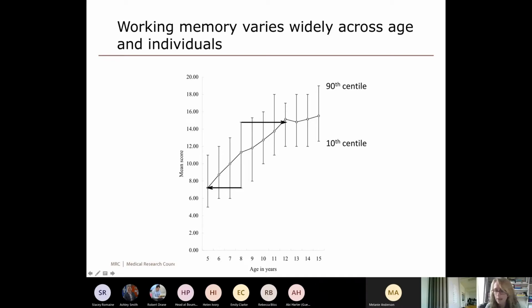But the child who's there in the bottom 10th centile has the working memory capacity of a 5-year-old. The child who is in the top 10% has near adult levels of working memory capacity. So within the standard mixed classroom, we have a huge range of abilities to hold information in mind. So we can't really rely on every child being able to be flexible and have the capacity to store almost everything that we care to throw at them.